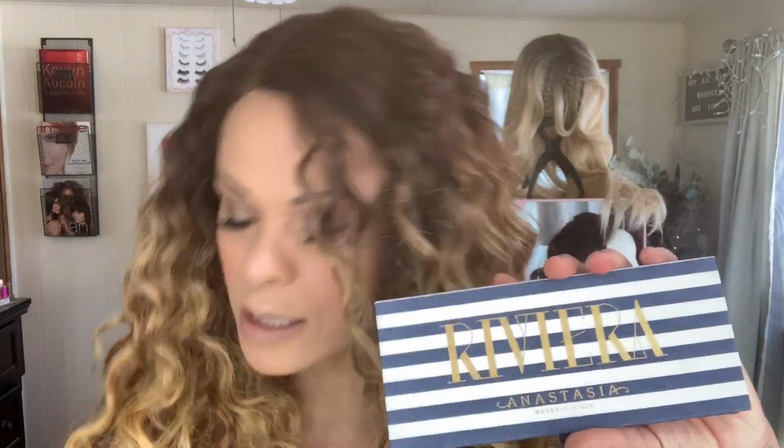I'm glad that I have it. It was a gift from my mom. I'm glad that I have it, but if I didn't, I wouldn't really be worried. So yeah, that's how I feel about that.